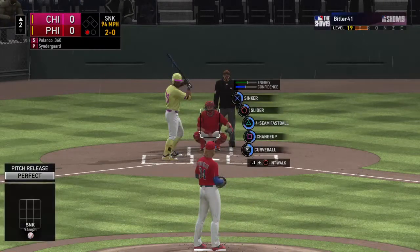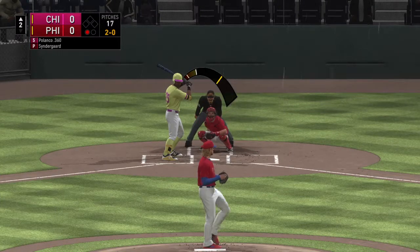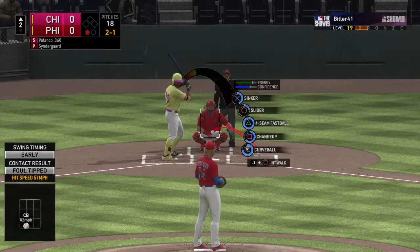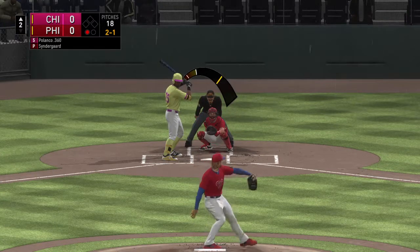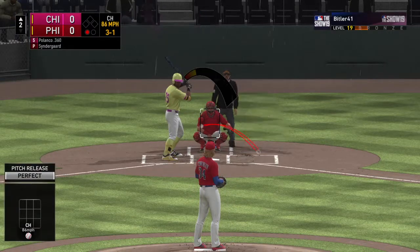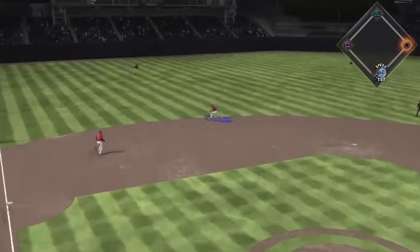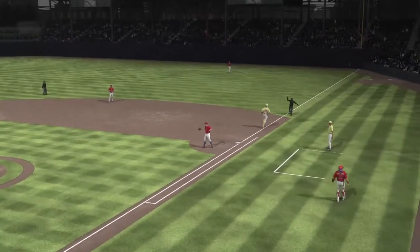Too much bite on the sinker, and he's behind 2-0 now. That's where he wants that sinker to end up, but that was a nice job of laying off. 2-1 after the foul ball there. Three balls and a strike to Gregory Polanco. Grounded to short. There is Dozier. And that's the second out.